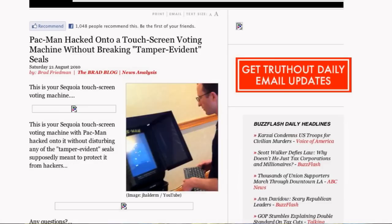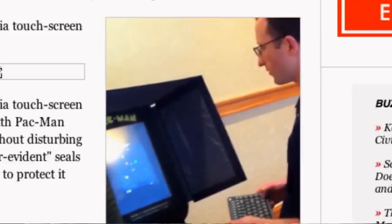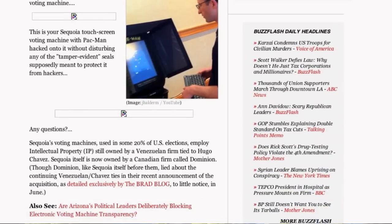There's another story here. Basically, some people managed to hack Pac-Man into running on a touchscreen voting machine. That's what the other story was. Good catch. But the important thing here is that they did so without breaking the tamper-evident seals on them. Right. Basically, these machines are supposed to be such that they can't be tampered with without breaking the seal. But these guys managed to actually install Pac-Man and convert the voting machine into a Pac-Man game without breaking the tamper-evident seal. So kind of incredible. So the tamper-evident seal isn't tamper-evident.